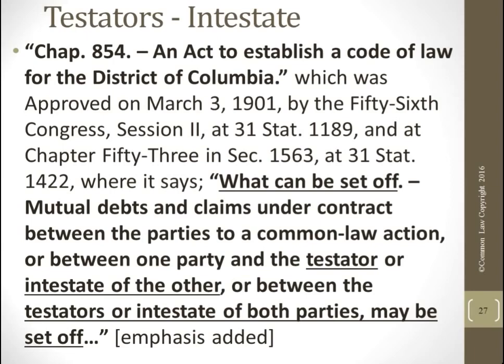Get a load of this. This is in the DC code again. It says in section 1563, what can be set off? Set off. Notice it's set off because they know that nothing is paid in D.C. If you're in D.C., nothing is paid for. It's set off. It even talks about set off in the Constitution. If you don't know that, then you need to read the Constitution because it talks about set off in the early Articles of Confederation and places like that in the early founding documents of America.